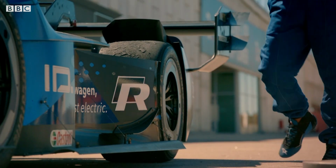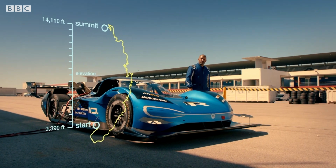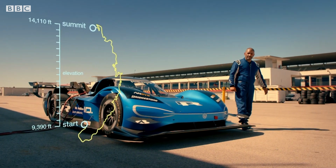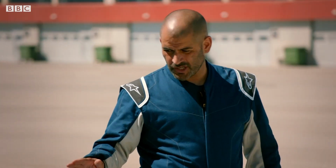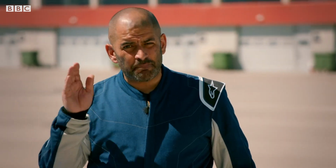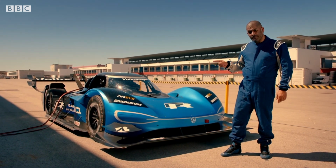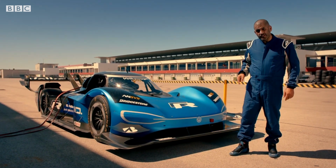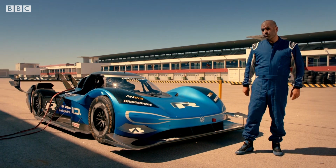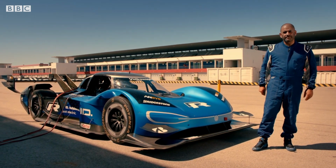Like us, petrol engines breathe air. And the summit of Pike's Peak is at over 14,000 feet. There's not much air at that altitude. A regular internal combustion engine can lose more than a third of its power up there. But an electric car, well, that's just as powerful at the top as it is at the bottom. So if you want to get really high, electricity is what you need.